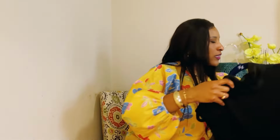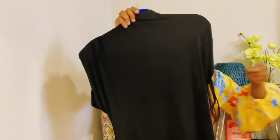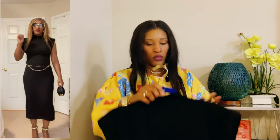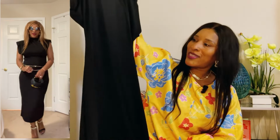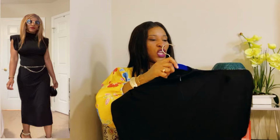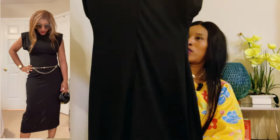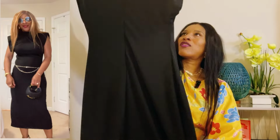The next piece I got here is another Zara kind of dupe dress I got from the same store, and this store is called Tefa. That's where I always buy my Zara dupes from. This is so thin. I was a little bit disappointed with this because most of the clothes that I get, I am kind of encouraged with. But this one, the workmanship was not up to the task. But it still is a beautiful dress.